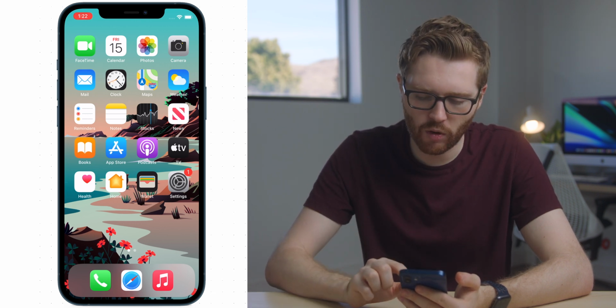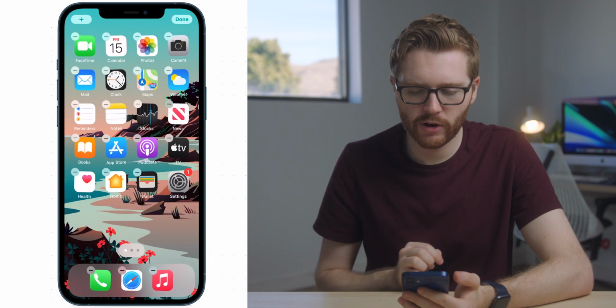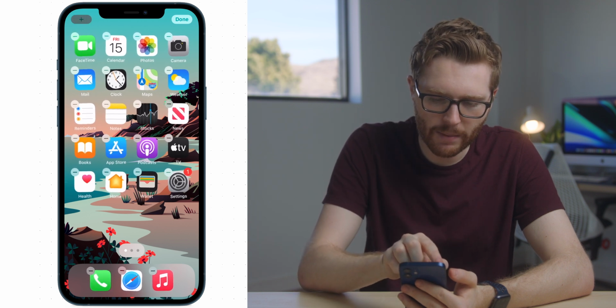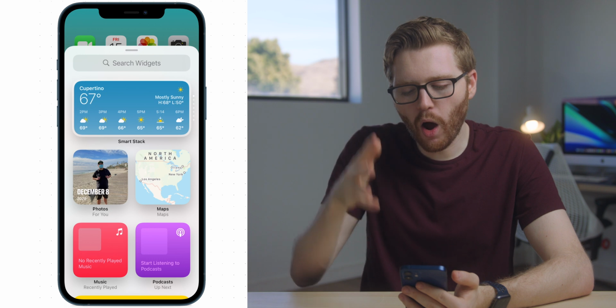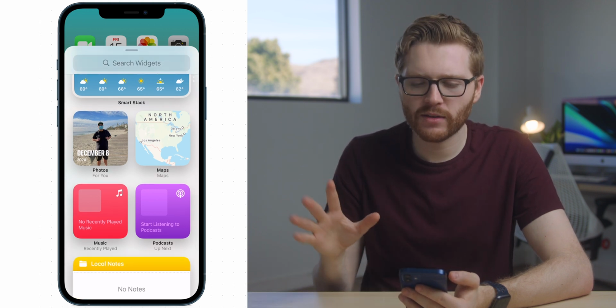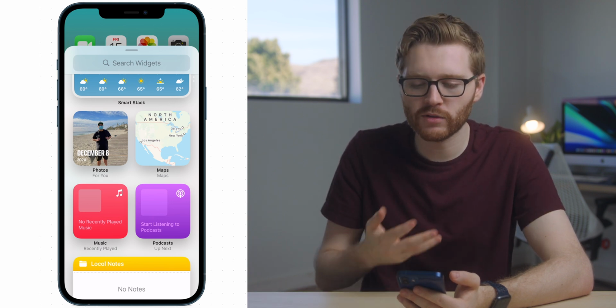So just go ahead and tap and hold on any icon here on your home screen, then tap edit home screen. Then go to the upper left-hand corner of your home screen to the plus icon, tap on that. And now we can see all of the different widgets available for us to add. You have a bunch of stock options that the iPhone gives you out of the box. You can also get some other third-party widgets if you install some third-party apps.